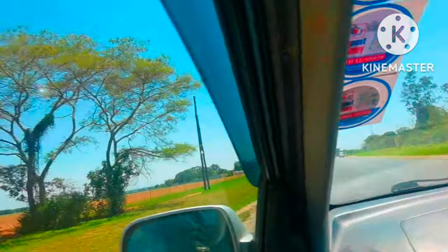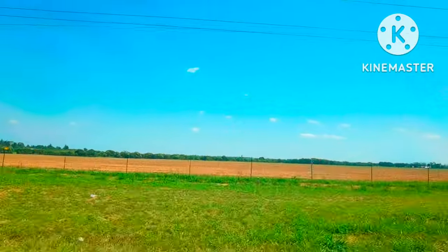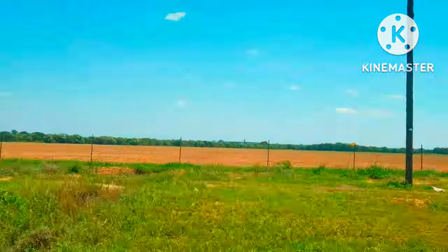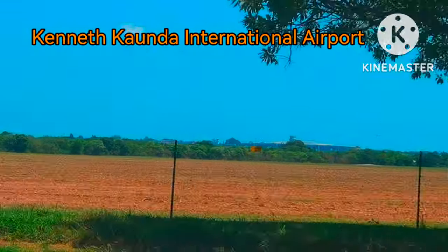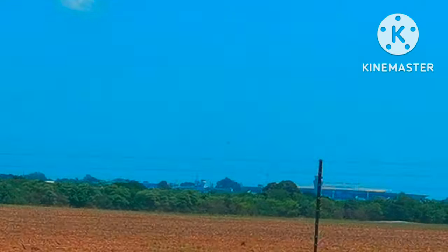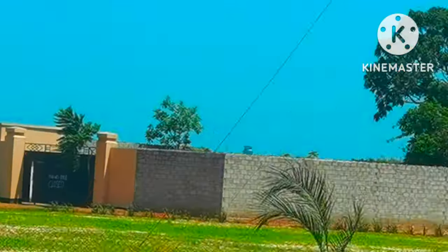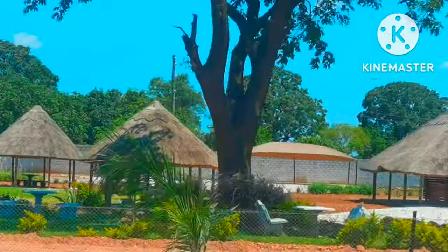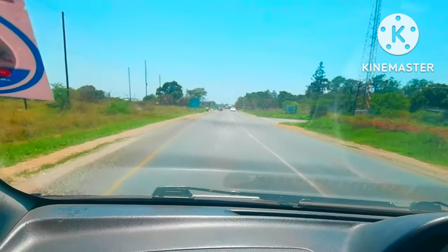And today we are on the greatest road. Yeah, so somewhere here we have got the... It's opposite the airport. Yeah, the airport. Let me show you a little bit about the airport. Yeah, that's the airport area. But we are going this direction. So we are going in the east direction.